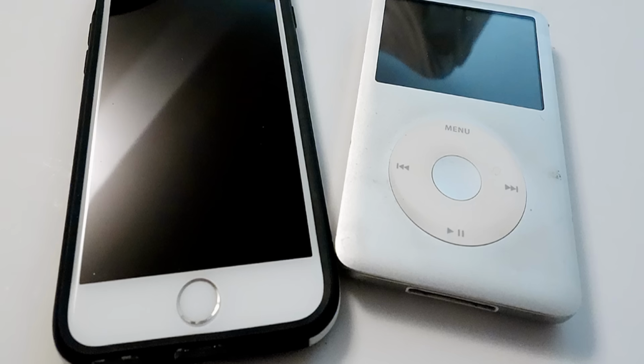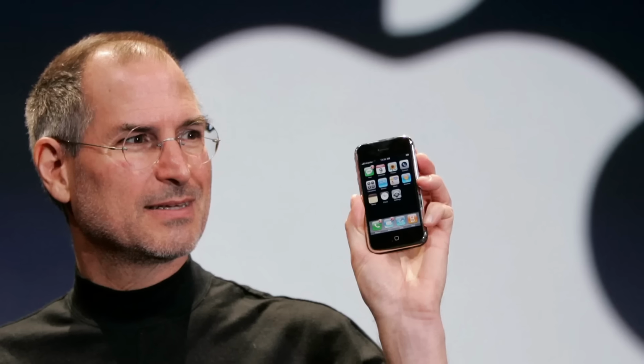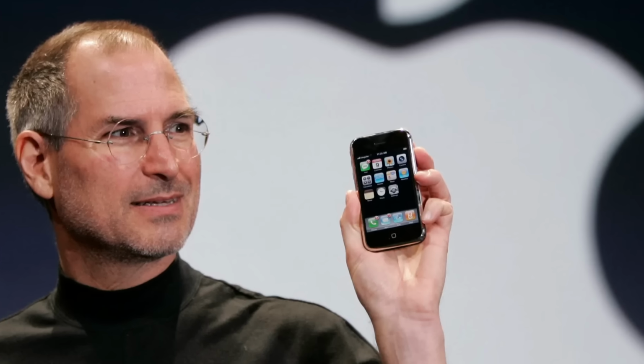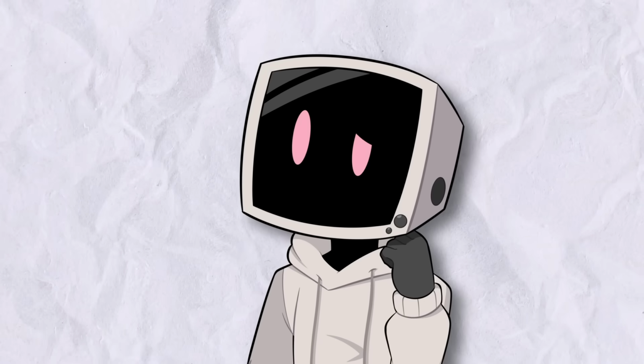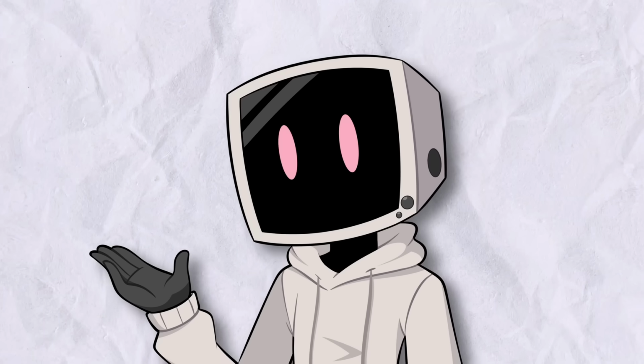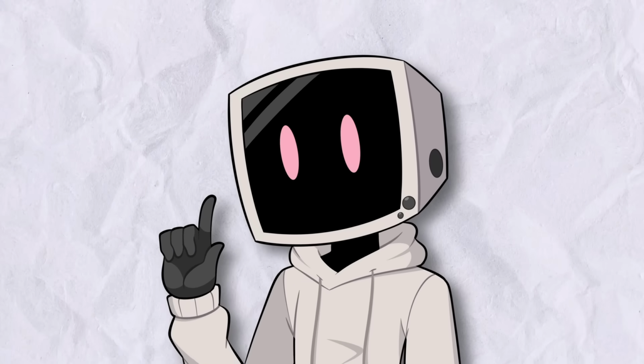Apple didn't pitch the iPhone as something to replace the iPod, at least not at first. It was supposed to be this all-in-one device, but the writing was already on the wall. Why carry around 2 devices when one could do it all? You had your music, your phone, your web browser, your apps, all in one touchscreen package.